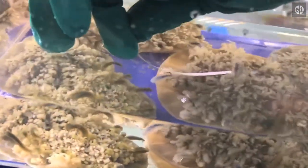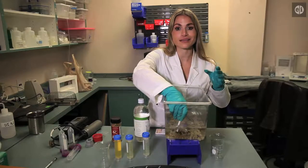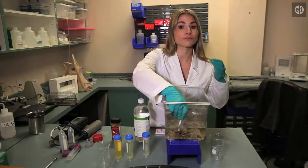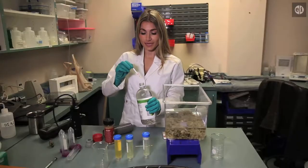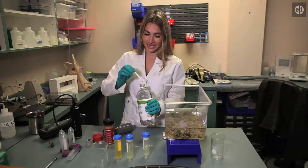So first we're going to test the pH. And the reason why we're going to do that is to show that the jellyfish venom is slightly alkaline, meaning that it's more basic than acidic. So we want a remedy that will be more acidic than basic to neutralize that sting. Next, we're going to test the pH of vinegar, which we know is an acid.